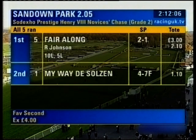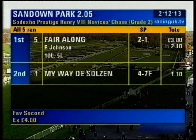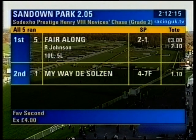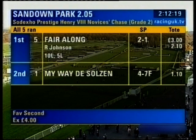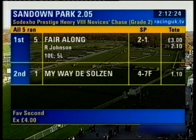It was one of those races that really did live up to its billing, and New Little Brick thrown in for good measure, not just a duel between the front 2. But first, number 5, Fair Along, well done to him at 2 to 1. Richard Johnson was on board for trainer Philip Hobbs, won by 10 lengths from number 1, My Way to Solzen, who acquitted himself really well. He's 7 to 4 on favourite. The totes paid for the win £3, and the place is £2.10 and £1.10. The exacta was £4 exactly.